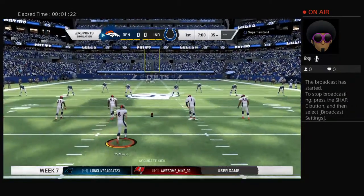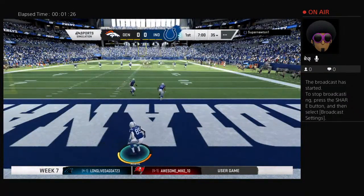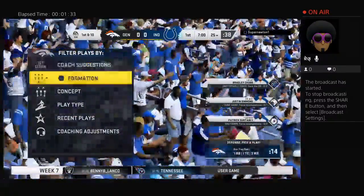Getting toward the halfway point of the NFL season, Week 7 is underway on EA Sports. And that'll carry over the back line of the end zone for a touchback. Let's go!